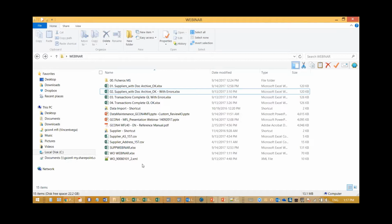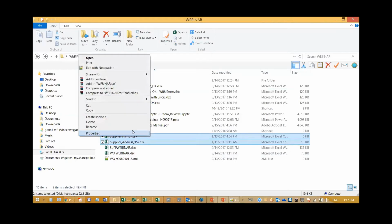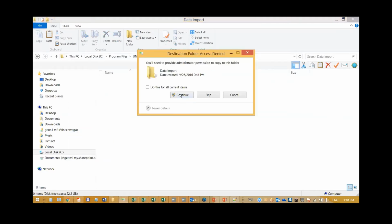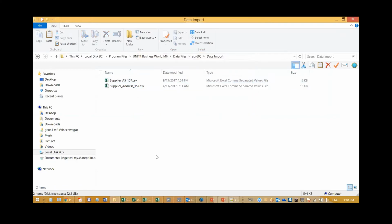If something goes wrong, we are able to send an email to the responsibles saying what has happened and sending them the log file that Gcon4 MFL has created. For example, if we have those two CSV files, okay, which contain some supplier information with some errors that I did purposely for you to see, okay, if I copy them to my data import folder, okay, we have a couple of intelligents, okay, that are looking for new files here.